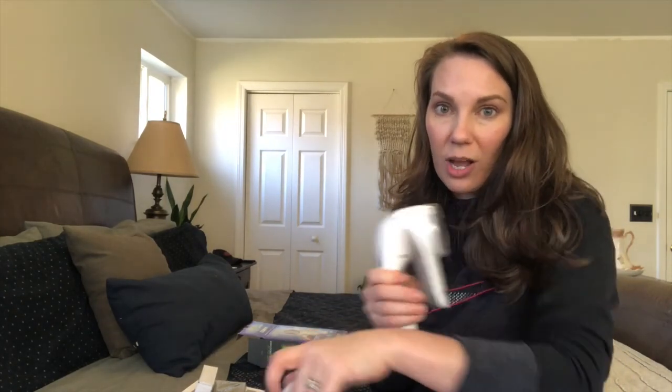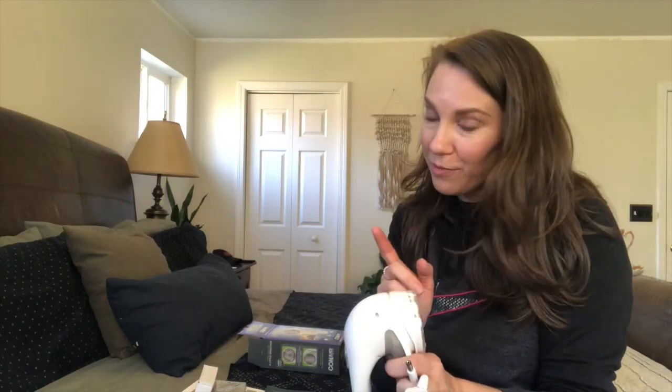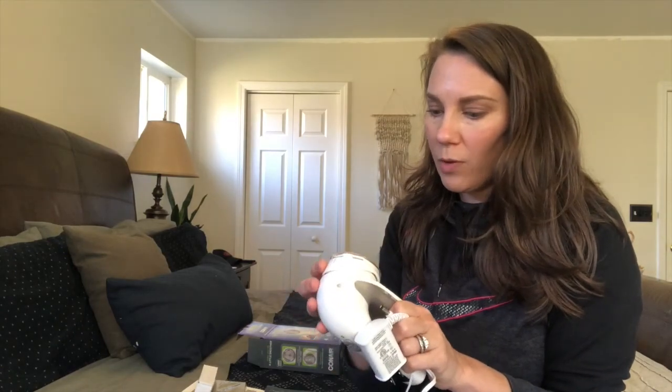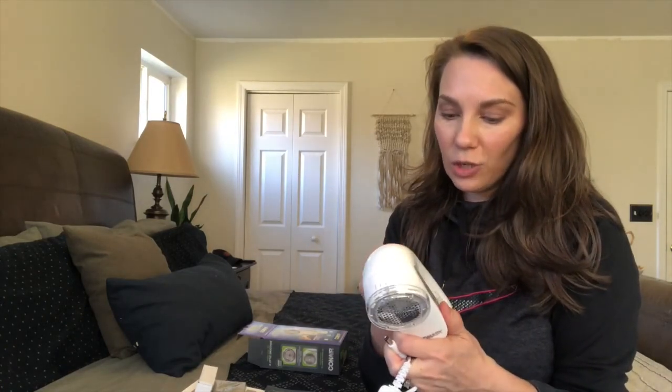The last one that I got, I'll say it ate some of my sweaters. As you rub it on your sweater, it would suck the sweater up inside of there and mess up a couple of my sweaters. This one has not done that. I used it on one already just to see if it worked well, and it didn't have a tendency to want to pull the sweater material into it.